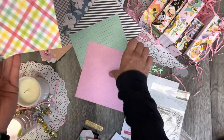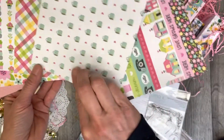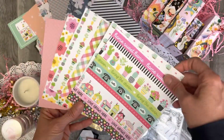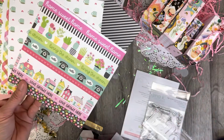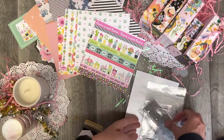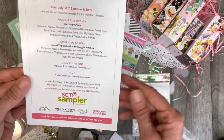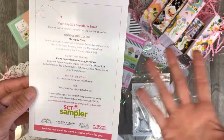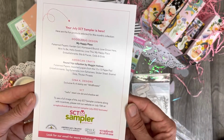But gorgeous anyways. I'm really happy with this kit. This is a super fantastic kit. I can't believe how much it comes with. So much ephemera, the stamps, the die. Really such a good value. Very happy with this month of July, this month's kit.